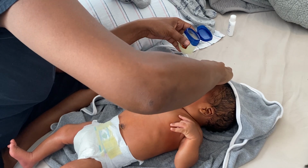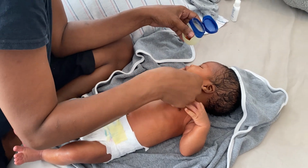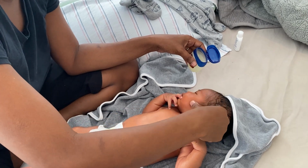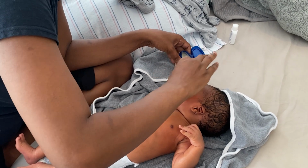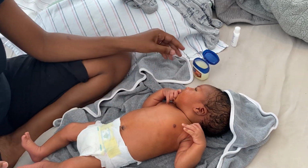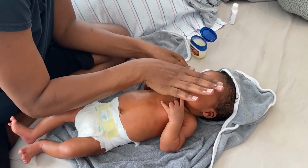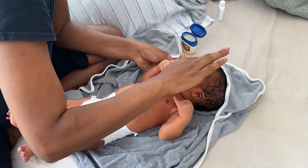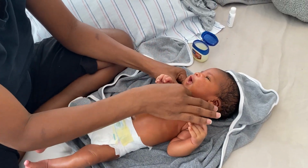Come on. Come on, man. I do not put it in his hair. I don't put anything in his hair simply because babies get the cradle cap, and I don't want it to be bad. As of now, I don't put anything in his hair. I will start putting oil in his hair once the cradle cap starts coming in. But right now, I'm not doing anything to his hair.